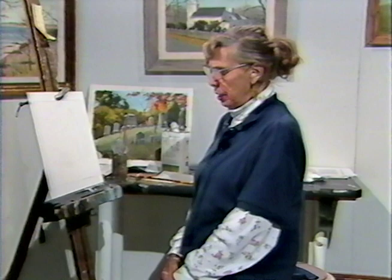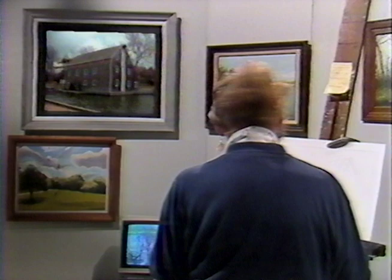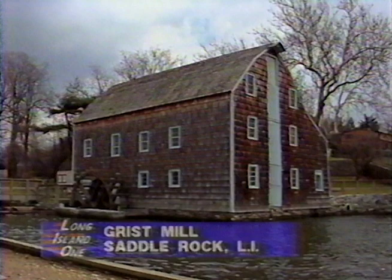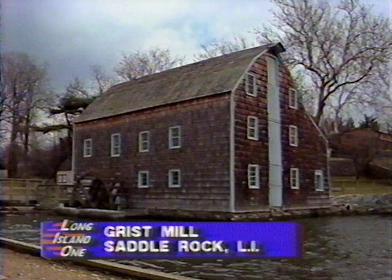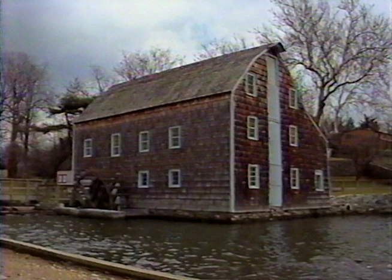This is the general way. This is going to be titled The Barn, or The Grist Mill, which is what it is. The Grist Mill is in Saddle Rock, which is here on the island just north of Hempstead. And it's a really wonderful old building. It was built about 1702, the turn of the century. But it's called Mad Nan's Neck, isn't it?